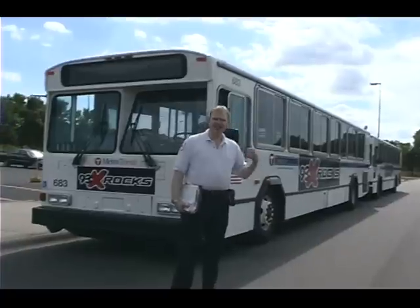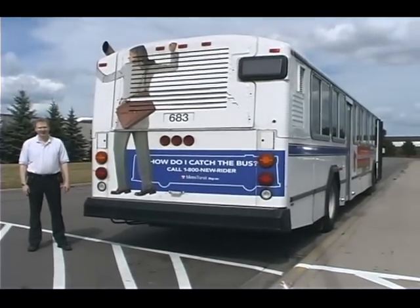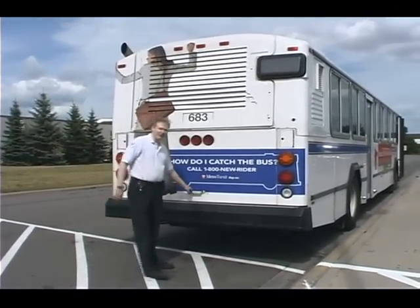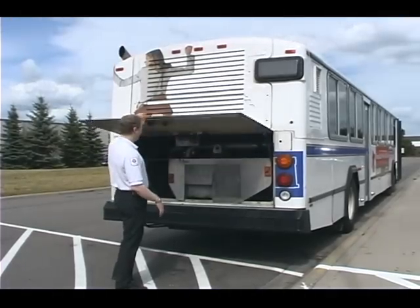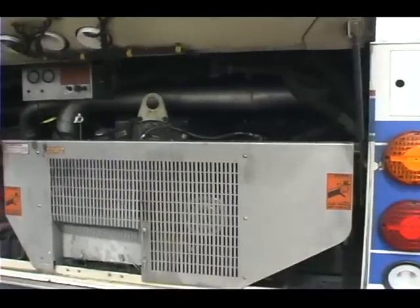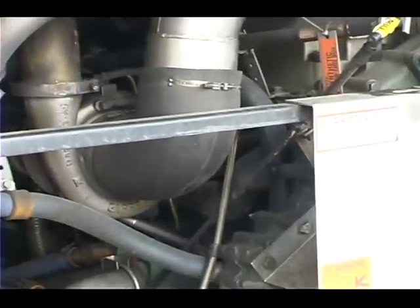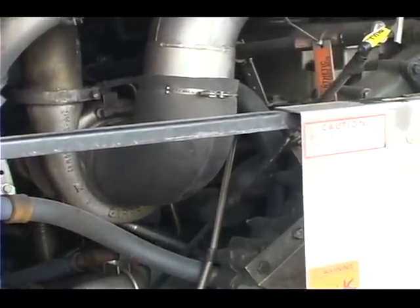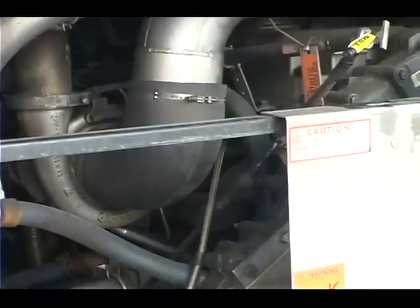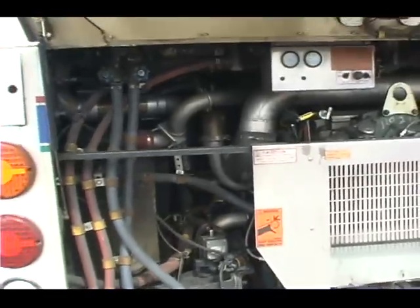Now for all you techie guys, we'll go around back and I'll show you the engine. Okay, our engines are in the rear. We just opened the engine compartment right here, and there we have the engine. It's not going to be easy to get a good shot of the engine in here, but I can tell you a little bit about it. They're 275 horsepower Detroit four-cylinder turbocharged diesels. Can you imagine that? Four cylinders, that's right. Just a four banger. It's a big four banger though.